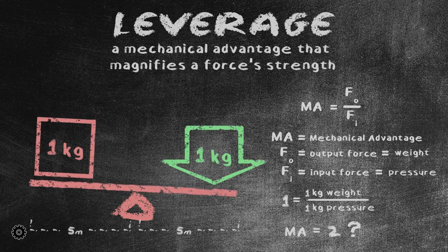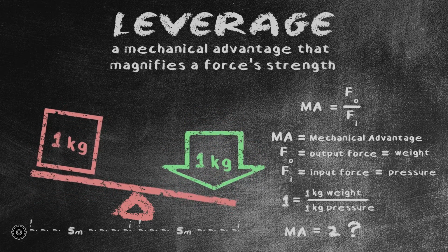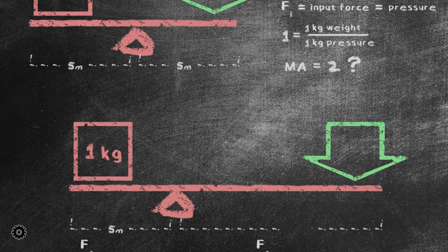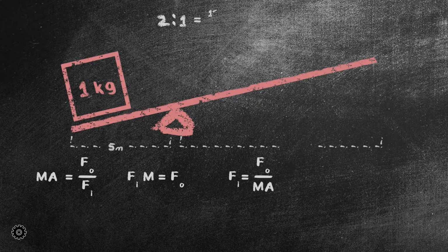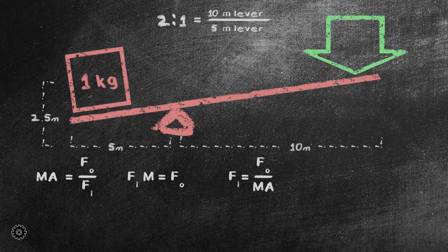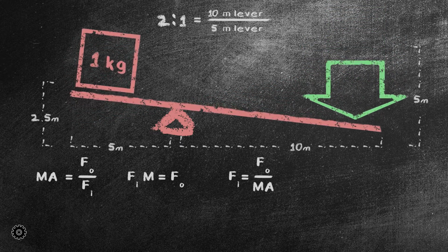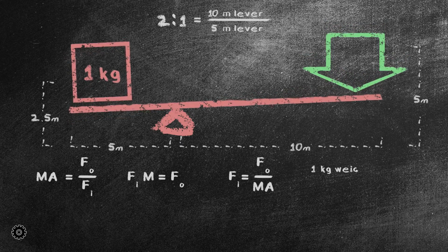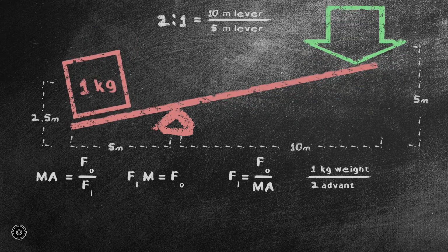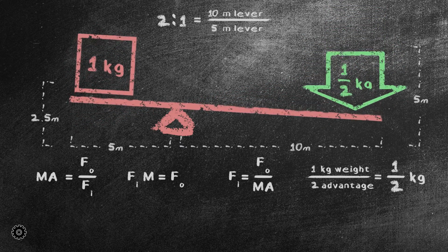Since this first lever is a 1-to-1 ratio, the fulcrum is equidistant from the workloads, and both sides are displaced the same distance during a work cycle. For a mechanical advantage of 2, or a 2-to-1 ratio, the input lever arm needs to be doubled in length. Now, in order to lift the 1 kilogram weight to the same height as before, let's say it was 2.5 meters, the input lever has to travel twice the distance. That might not sound beneficial, but it is, because having a mechanical advantage of 2 means that only half, 50% of the original force is needed to do the same work.